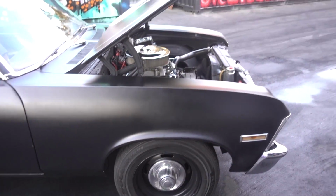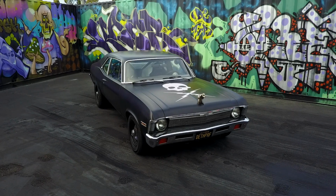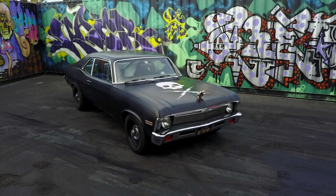I drove this as a daily for 4 years, 5 years. That was all through high school. This is my very first car that I ever bought, that I ever drove. This was what I drove when I turned 16 and got my license. Not a bad first car.